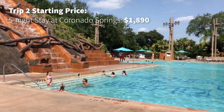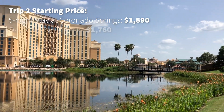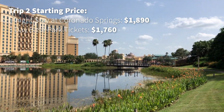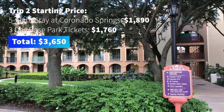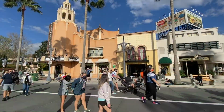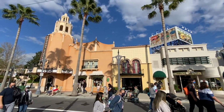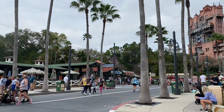Now, a 5-night stay at Coronado Springs is going to run you around $1,890. When you add a 3-day base ticket for around $1,760 more, then the total for room and park access is going to be around $3,650. For this trip, I'm also going to focus a bit less on the ride experience and more on the table service dining. So without further ado, day 1.